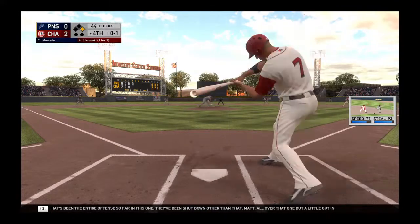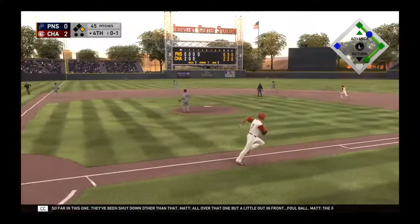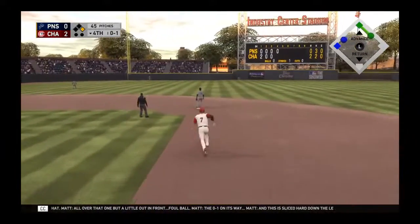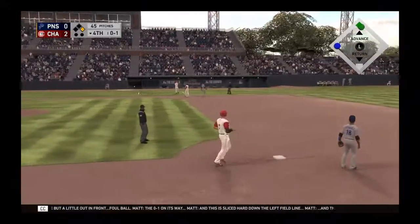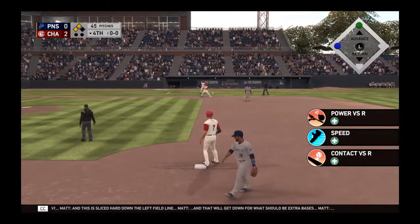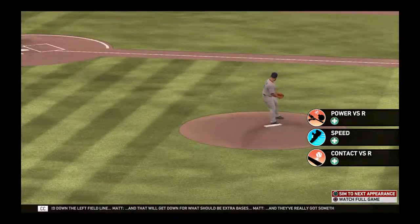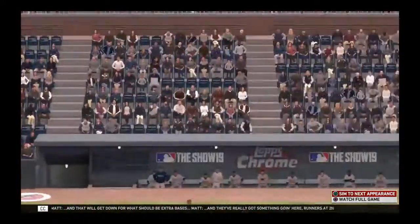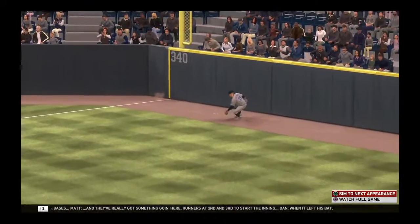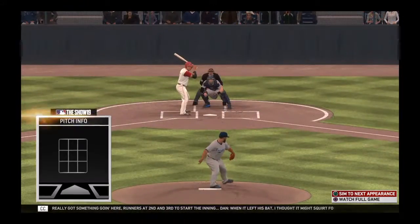The 0-1 on its way. And this is sliced hard down the left field line. And that'll get down for what should be extra bases. Right here, on the bag. And they've really got something going here. Runners at second and third to start the inning. When it left his bat, I thought it might squirt foul, but it hugged the line and found its way into the corner. Thought it might be a little bit closer play at second, but he cruised in there with relative ease.